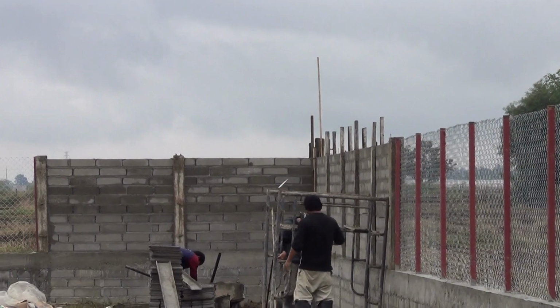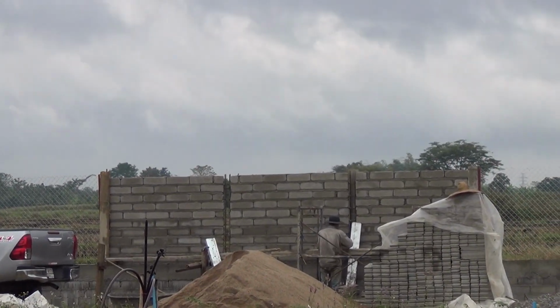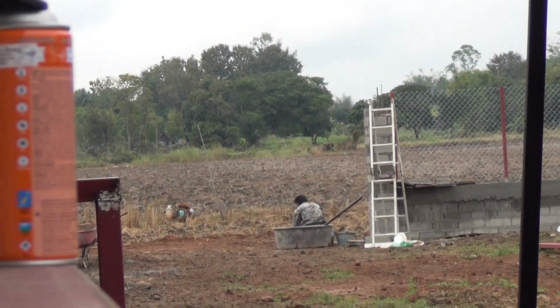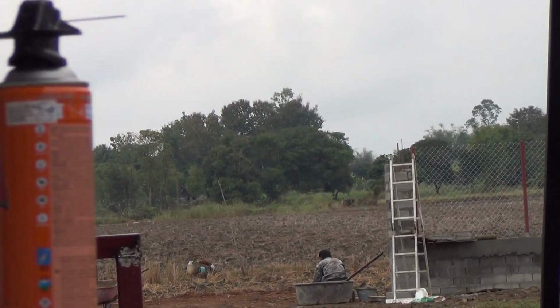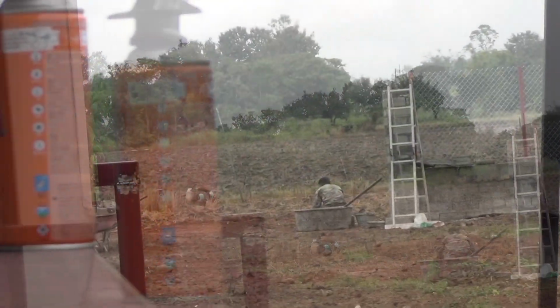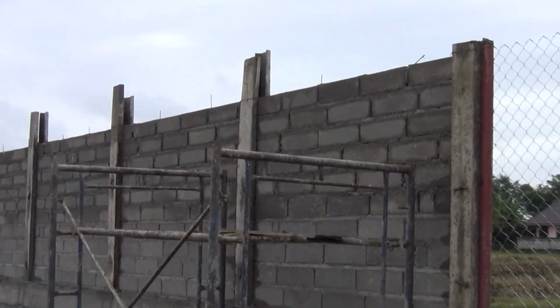Okay, there they are. They're filling up the columns. That wall is done. They're putting the boards up. And the second column is going up and almost ready. Tomorrow, after it dries, they will fill that with concrete. I don't think they'll do it today. Okay, so they're gone for the day.